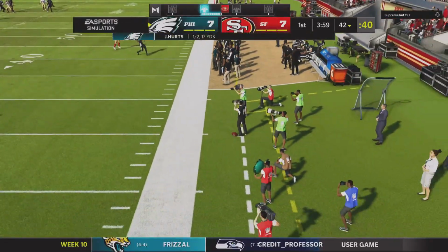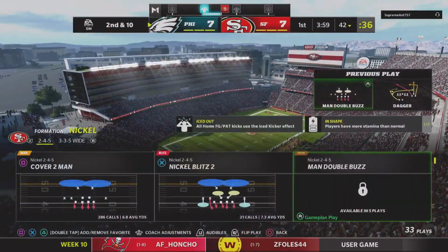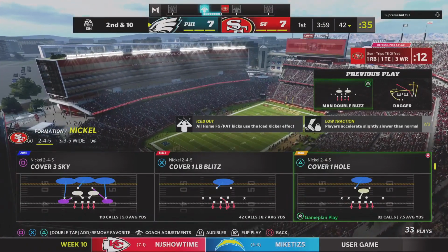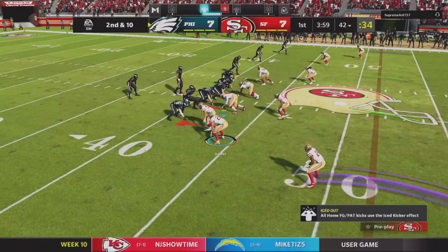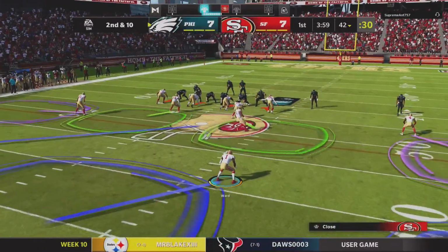And now a throw on 1st down there, but it's incomplete. I think he's got to be careful not to force anything into coverage right there. There weren't really any throwing lanes, but the best part for him, he's got 2nd and 3rd down to fall back on. An incomplete pass on 1st down. That leads to a 2nd and 10.